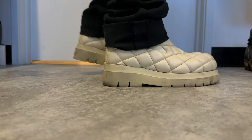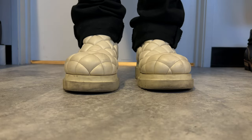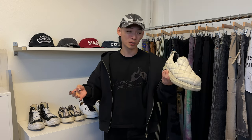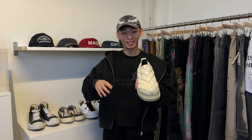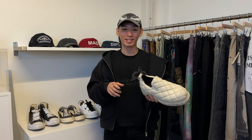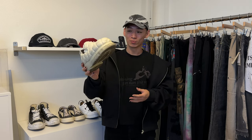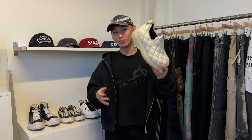I've been on the hunt for these for over 2 years now, but more recently this past year, I was able to get my hands on them and they've been added to the rotation, of course. These are nice, they're very cozy. The plush quilt definitely kind of reminds me of a croissant while it's baking, raising in the oven. And when you walk with them, it feels like you're walking on clouds, needless to say. You know, they're great. Gives you an extra few inches too, can't complain about that.